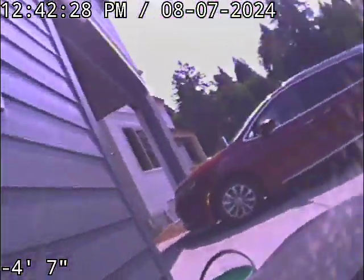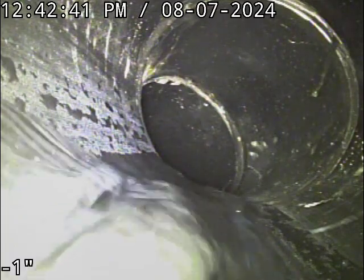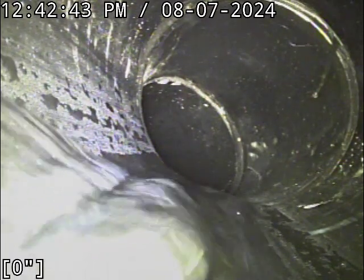We are at 17323 Northwest Loomis Lane here in Portland, located at the front of the house, going into a 4-inch ABS cleanout. It's the cleanout that's closest to the garage door. That's your sewer cleanout. 4-inch ABS cleanout access is what we're dropping into. We're going to check the overall condition and serviceability of the sanitary sewer line. Water's running. Off we go.